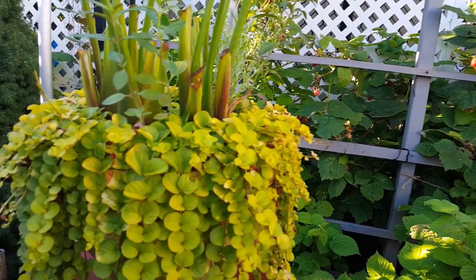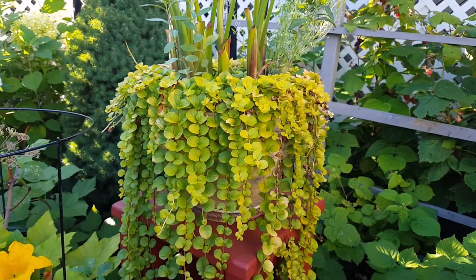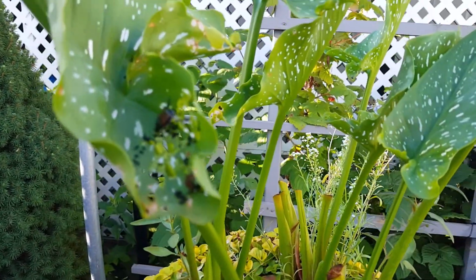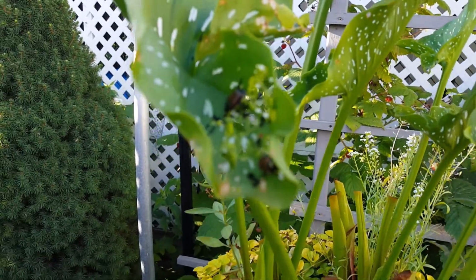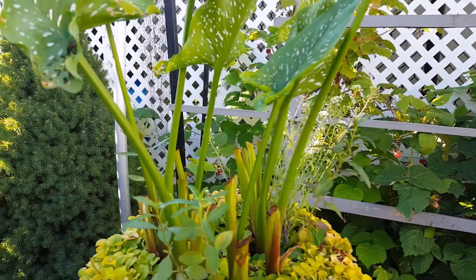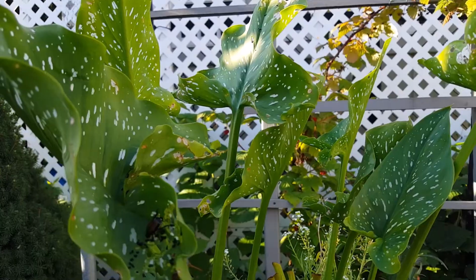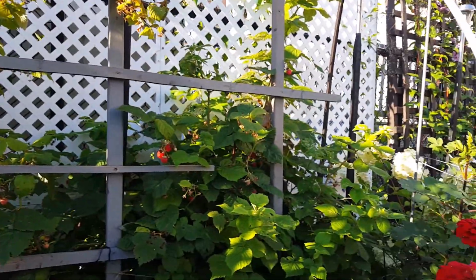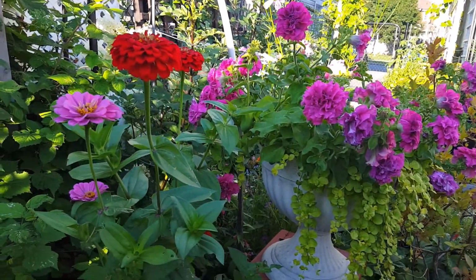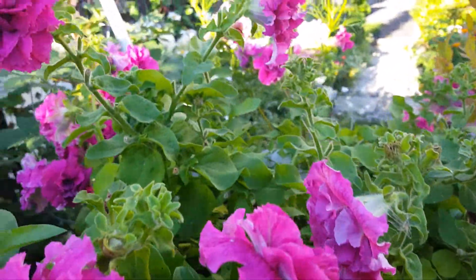Look at the creeping Jenny that I have here in the pot. And look what's on here. What are you doing there, huh? These beetles really love the leaves of calla lily. They destroyed it. So I am going to take care of that soon. Oh, look at this beautiful flower right here beside me. The Cascade Flower in a pot.